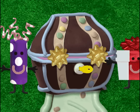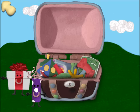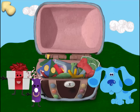Look at that. The round-shaped key worked because the lock was shaped like a circle. Some of my party toys need fixing before the party. Will you help me fix them? Wow! It's all our birthday party treasures! Yay!